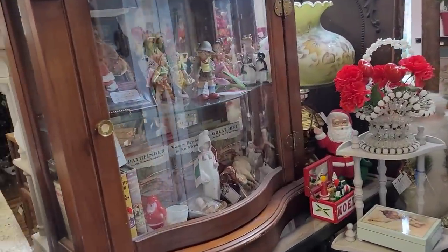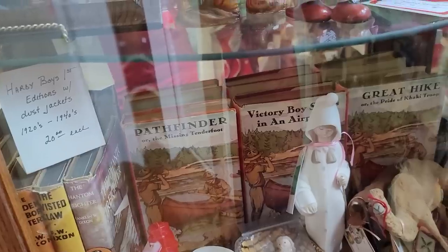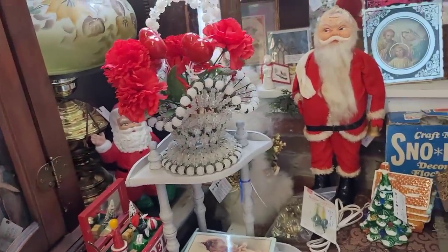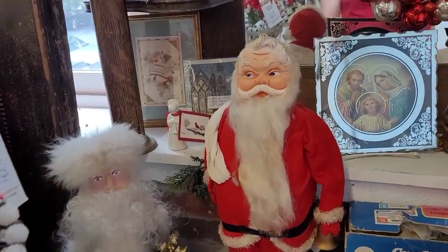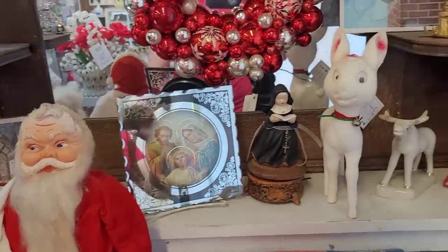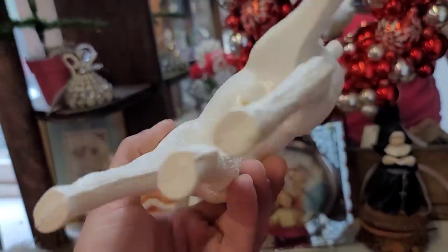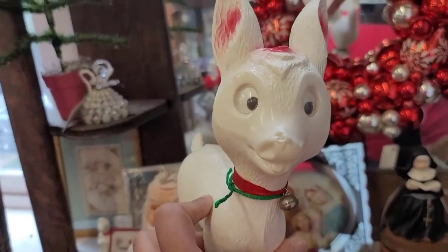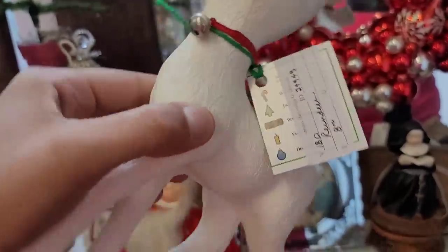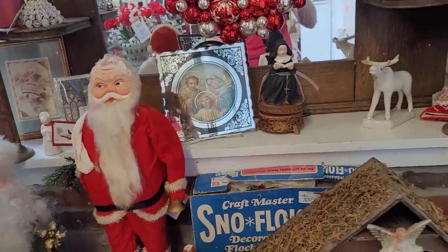Now, I did, of course, spot some Christmas, so that immediately caught my eye. Checking things out here. Some Lladro, some books, but it was at Christmas. Now, this Santa Claus is interesting, let's just call him. The beard wasn't in the best of condition, so I did decide to leave him there. However, look at this little googly cross-eyed reindeer. He's a blow mold. There is no stamp or maker's mark on him. Look at those eyes. Now, he does have a little indentation on his nose, but for $8? What? Yeah, we're totally gonna get that.